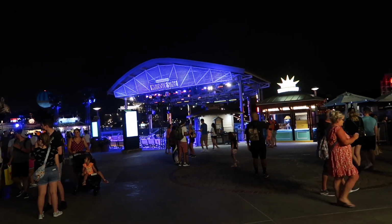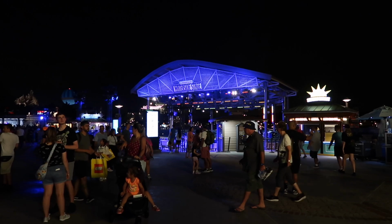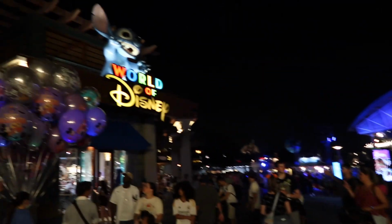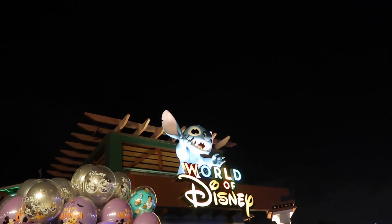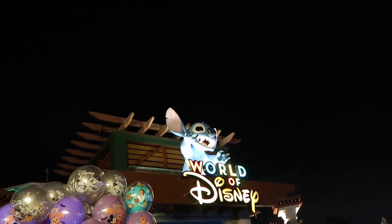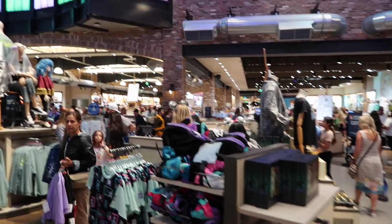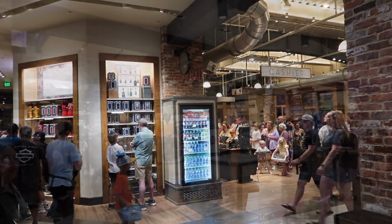The waterside stage, something there pretty much every night. That's where you will find Eddie Maserati. He's this special old guy. He comes down and dances every night, and he's a true character. Up here outside World of Disney, you've got Stitch waiting to spit on people, because that's what he does. This is the chaos that is World of Disney. It is absolutely huge. If you're trying to find something, good luck.